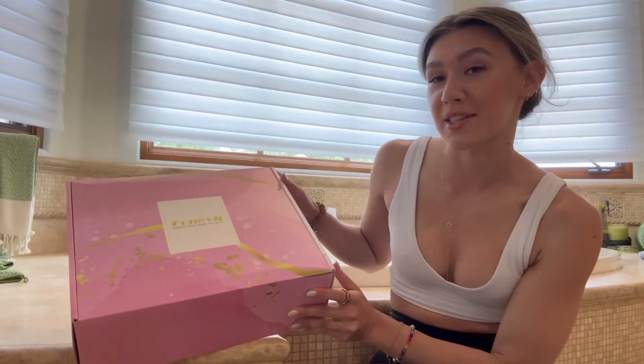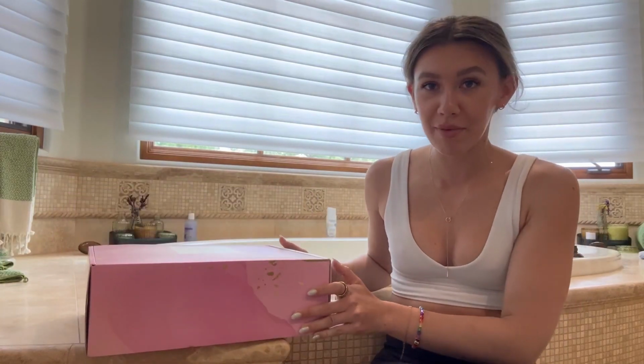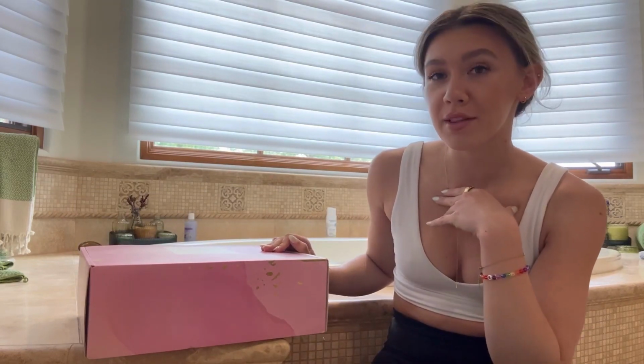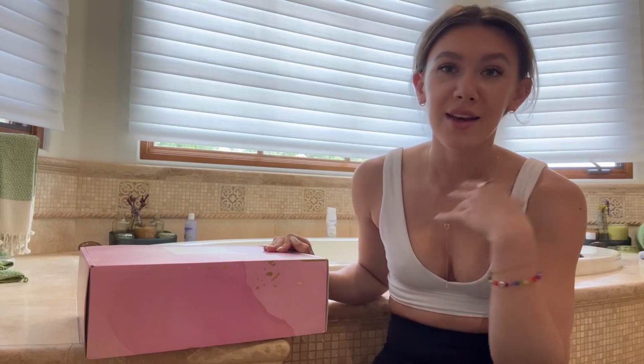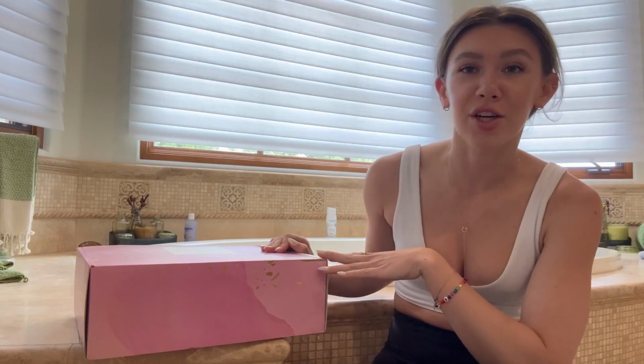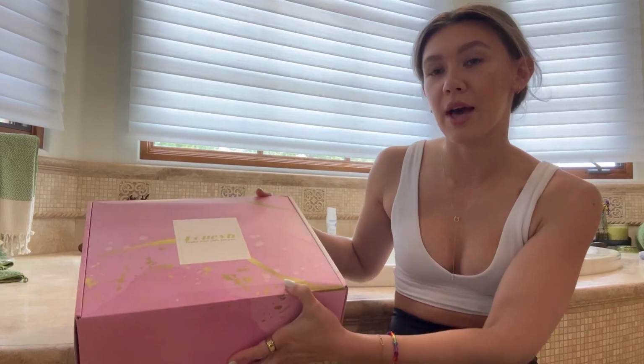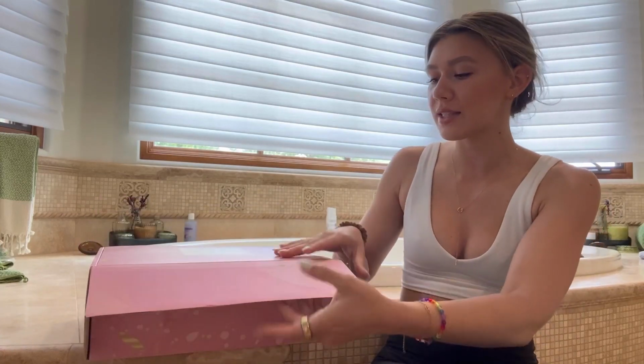You guys, I just got this really nice self-care gift box. This is going to be perfect for any gift for a birthday, Mother's Day, a gift for your girlfriend, sister, friend, whatever it is. This is such a cute, perfect gift. I'm going to go ahead and unbox this right here with you guys.